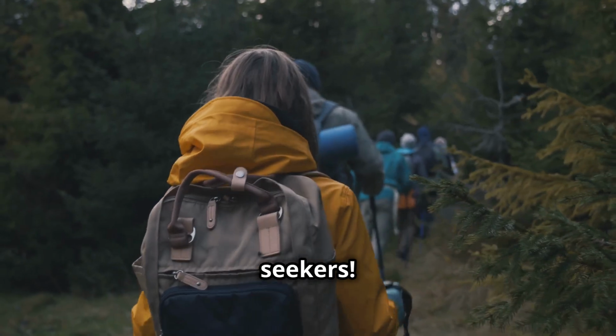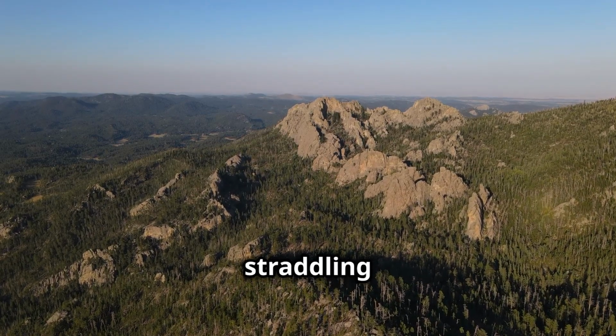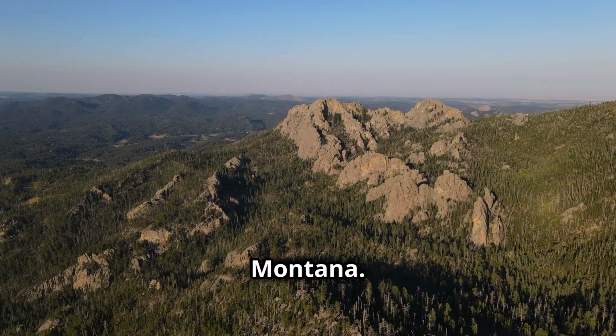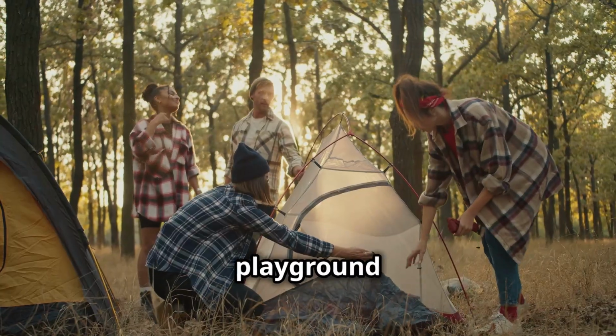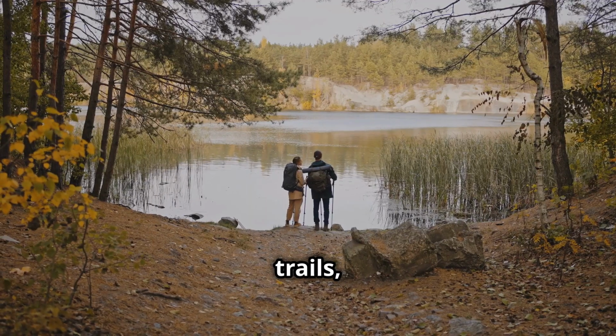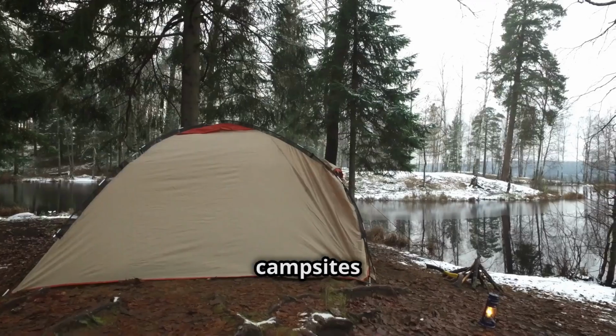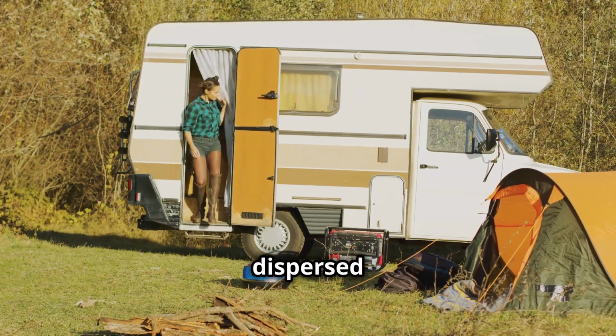Calling all adventure seekers, our next stop takes us to #4 Custer Gallatin National Forest, straddling the border of South Dakota and Montana. We'll be focusing on the South Dakota section for this one. This place is a playground for outdoor enthusiasts. We're talking miles of hiking trails, pristine lakes for fishing, and campsites nestled among towering pines. And the best part? Free dispersed camping.